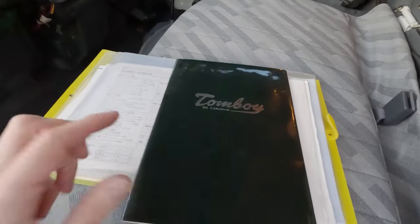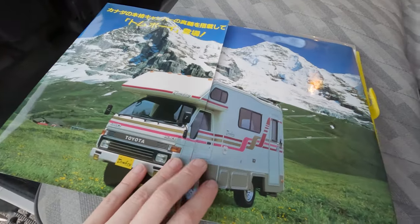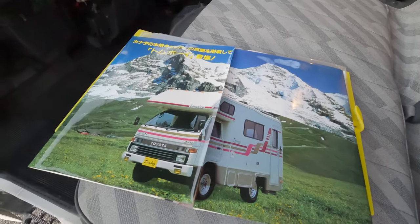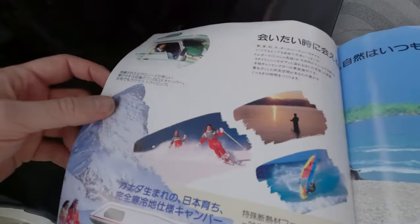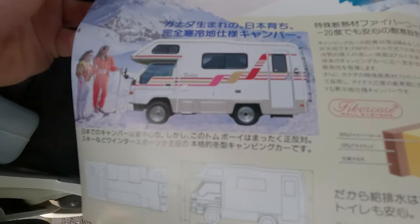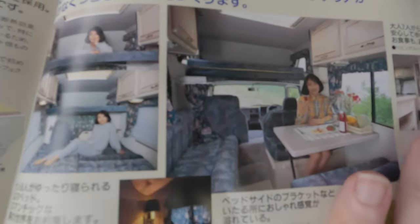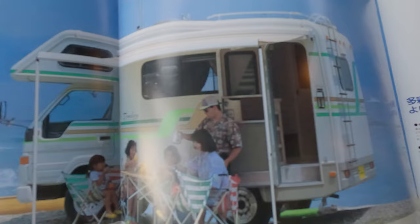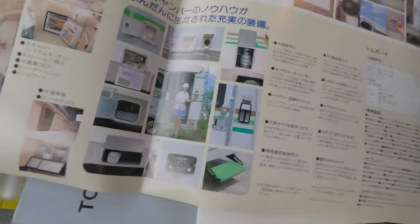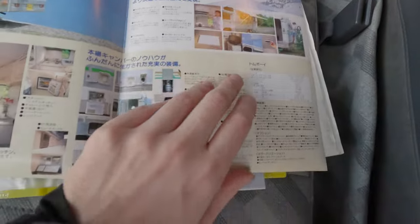And then, did not expect to find this, but the original brochure for this motorhome. As you can see, they came in two different colors. And it's in great condition. It opens up to a full spread showing all the different specs, your dimensions, kind of all the different setups. Very cool. It's almost like this was stored in a time capsule. Anyways, just super excited to share that with y'all.